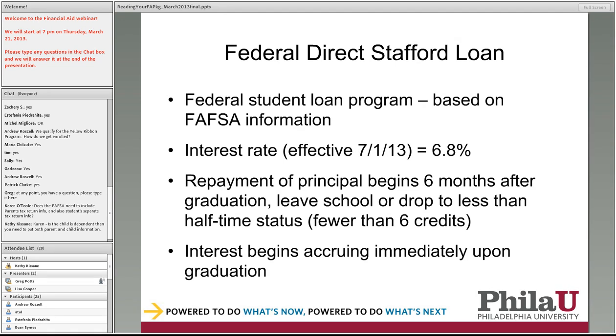When the student is a sophomore level, they can borrow $4,500 through the subsidized program and $2,000 through the unsubsidized program. When they're a junior, they can borrow $5,500 through the subsidized program and $2,000 through the unsubsidized program. When they're a senior, they can borrow $5,500 plus $2,000 unsubsidized.